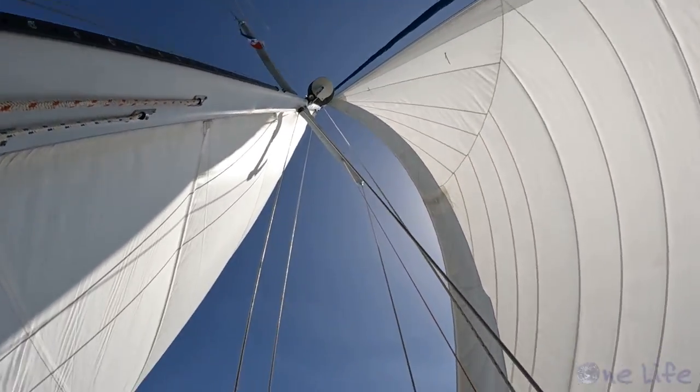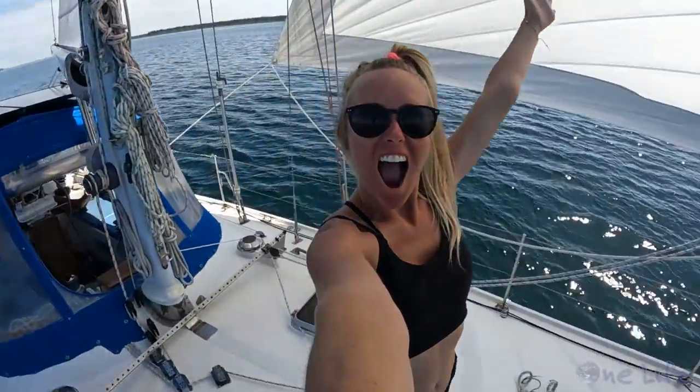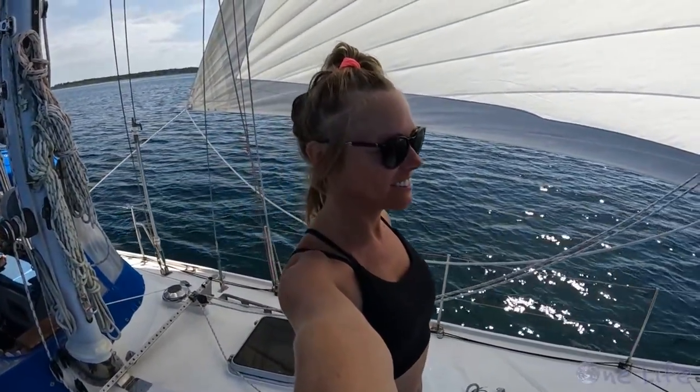You can pretty much anchor in any of these little spots by these mangroves. So nice out! If only sailing was always this calm and pleasant.